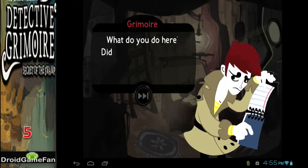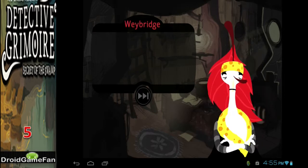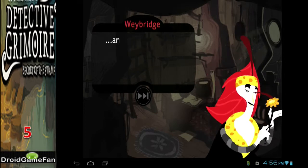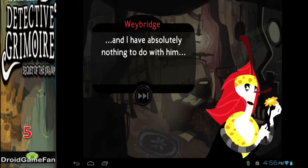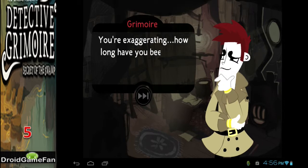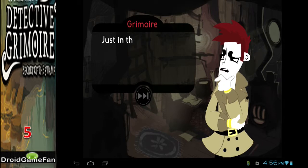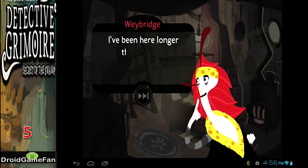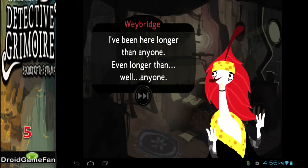Okay, what do you do here? Did you work for Richard Remington? I was living here before that man was even born. And I have absolutely nothing to do with him, or his little tourist attraction. You're exaggerating. How long have you been here? Just in this treehouse? What do you do up here? I've been here longer than anyone. Even longer than, well, anyone.